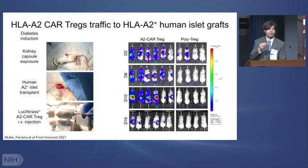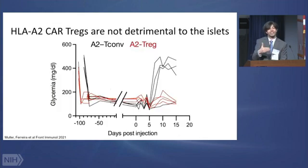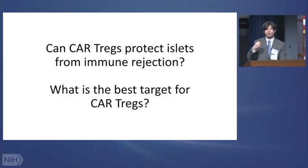Now we wondered, they're there, are they doing harm or anything? And the answer was no. Remember, these mice depend on these human islets to remain normoglycemic. And what we see is that if you infuse these mice with HLA-A2 CAR Tregs, the blood glucose does not change. So these are safe, so it's feasible. So you reproduce what we see in humans with polyclonal Tregs, the same in the mouse. Now, of course, two questions here. One is, we don't know if they actually protect from immune attack. And number two is that not everybody is HLA-A2 positive or receiving an HLA-A2 positive transplant.